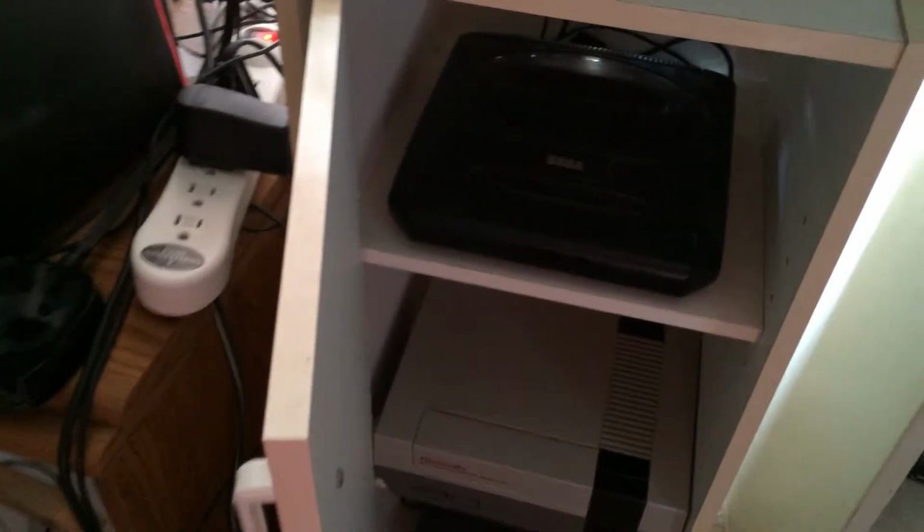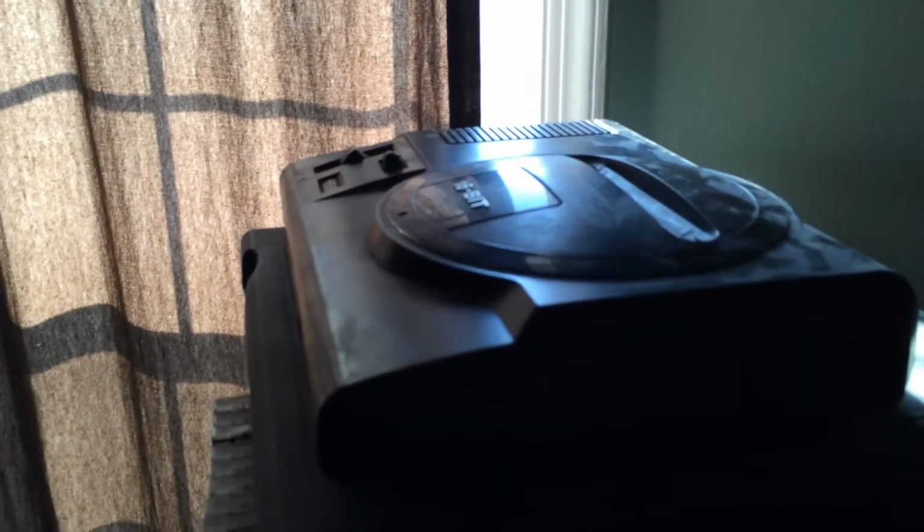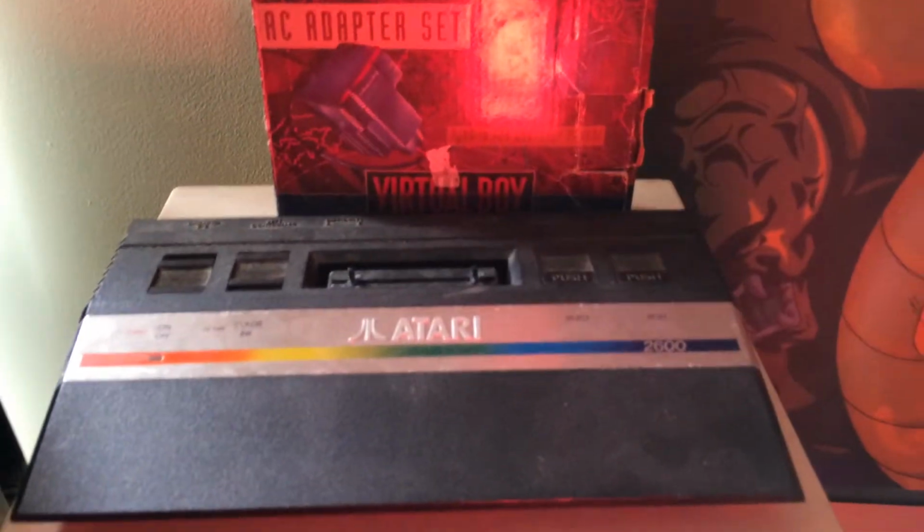Over here, I have set up, here is my Genesis. This one's a Genesis 2. The Genesis 1 actually is sitting right here. It's having some sound issues and everything, so I had to retire it, so to speak. There's my NES. There's my N64. Then over here is my Atari 2600 Junior.